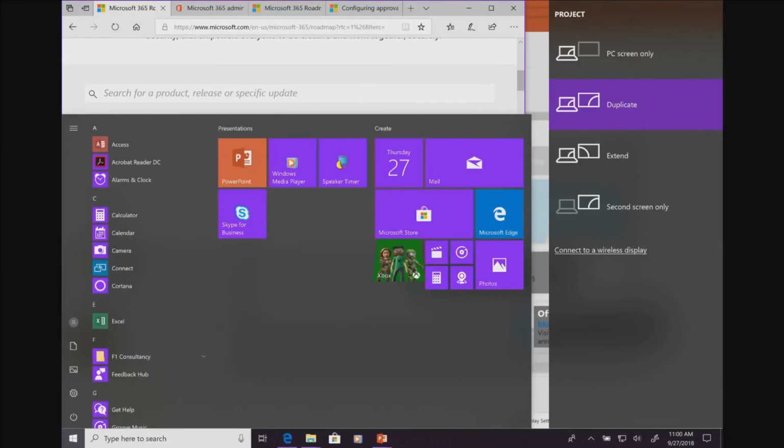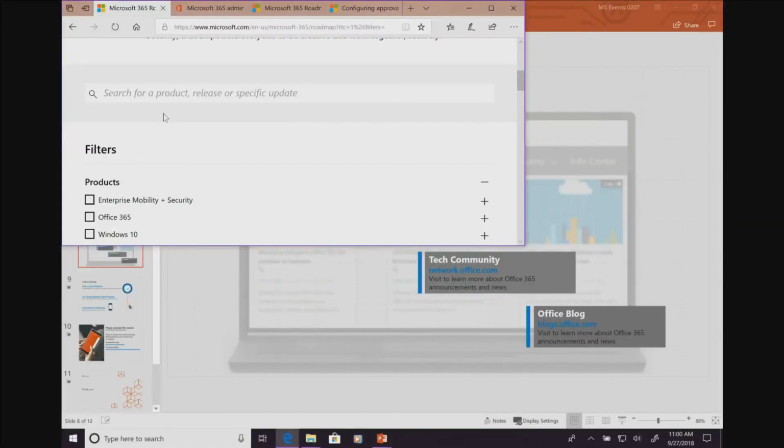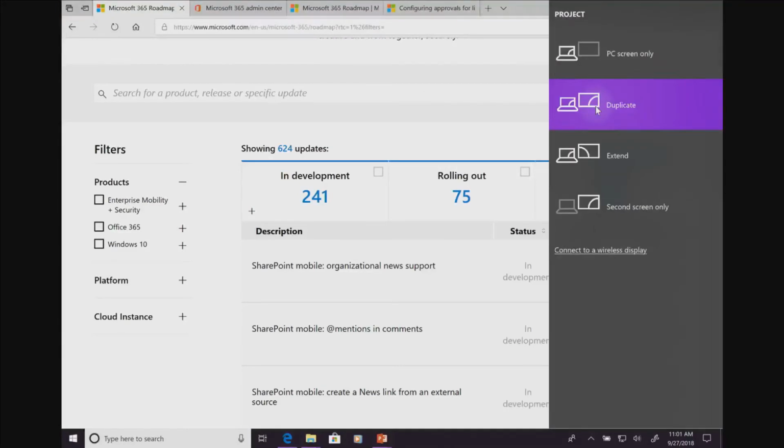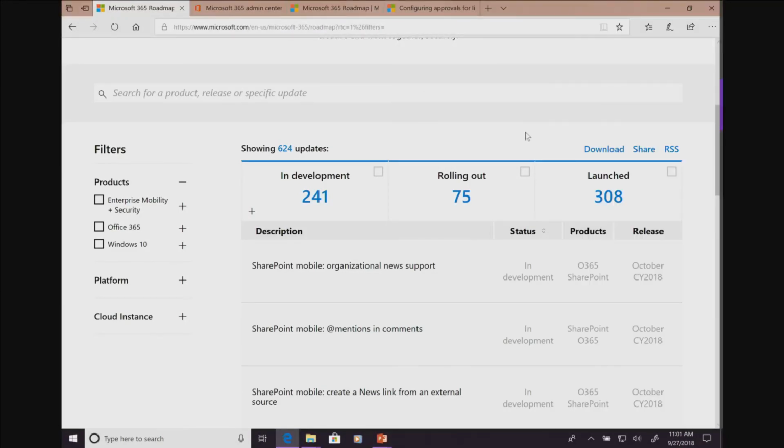While he's helping me out, let me continue talking about the Office Roadmap. So Office Roadmap is the central place where we announce features as soon as we know we're going to release them. I'll probably get a chance to show you more, but you will see the messages over there getting through different phases of in development, rolling out, launch. So that will give you an idea of where the feature is in terms of its own life cycle.